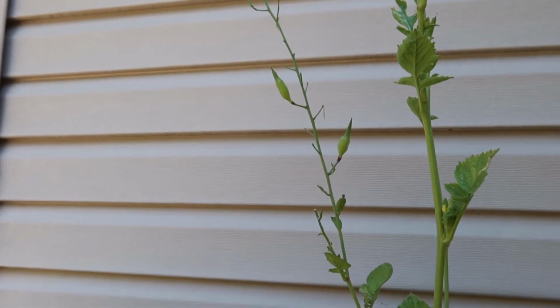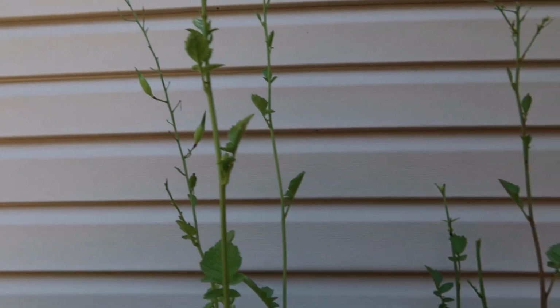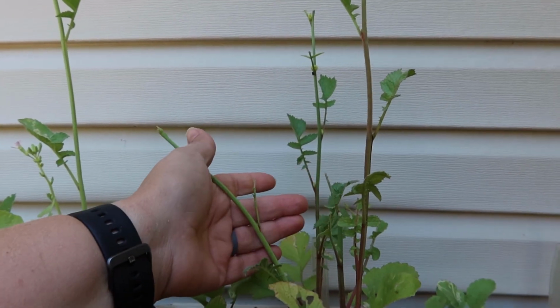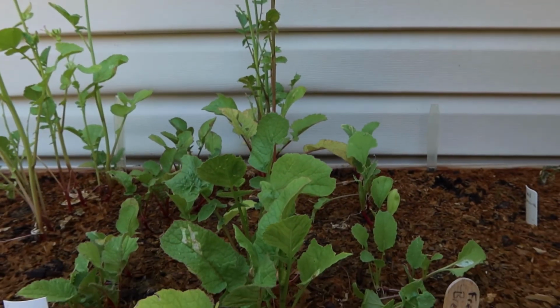I had one this morning. It was actually very good. But then they dry out and you can keep the seeds that way. But some of them, like these plants here, something ate the tops off of them. I don't know. So I'm not sure how many seed pods I'll even get. So that's kind of frustrating.